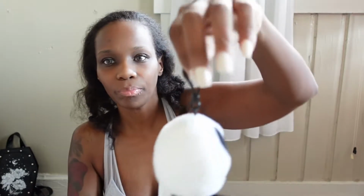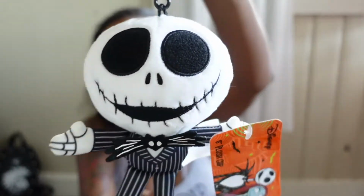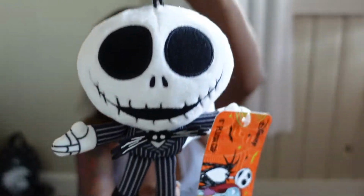Put her over here. Y'all, my bag game, I love. Okay, one more thing from Hot Topic. I picked up this, which is a plush clip. A Nightmare Before Christmas plush clip. And y'all, it's just Jack.